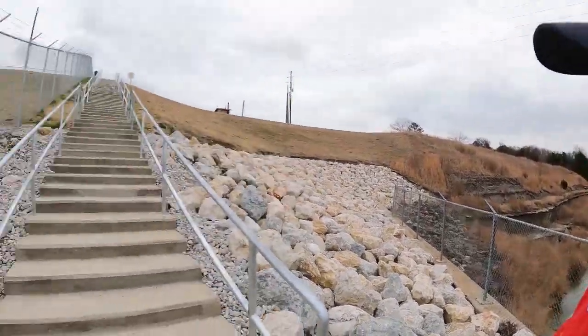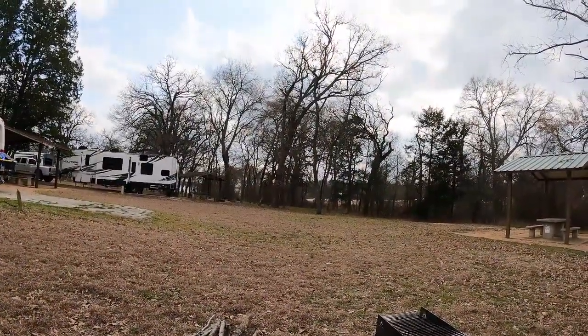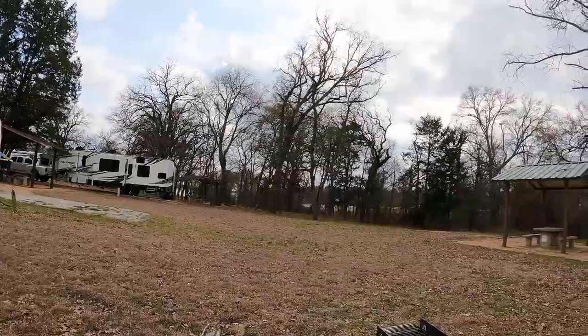Now I gotta go back up. Oak Point Park, Navarro Mills Lake. I like this park. This is not a lake where you get a lot of high dollar ski boats with the super loud sound systems. I like this park. Right now I'm just sitting here hanging out.